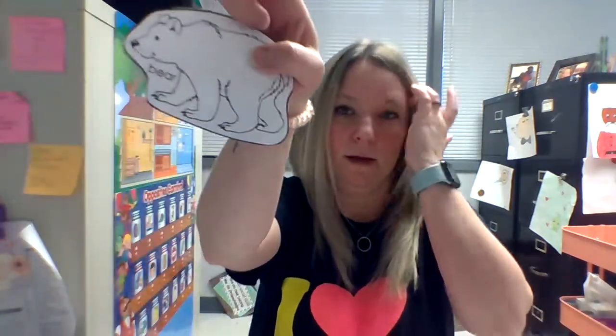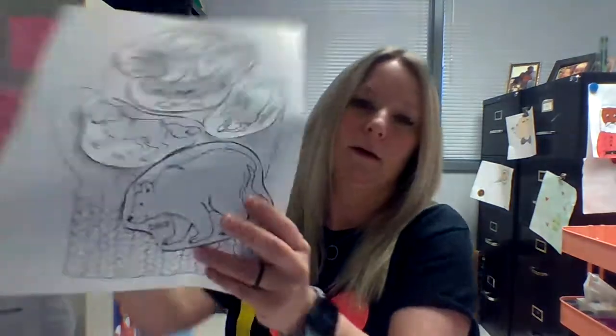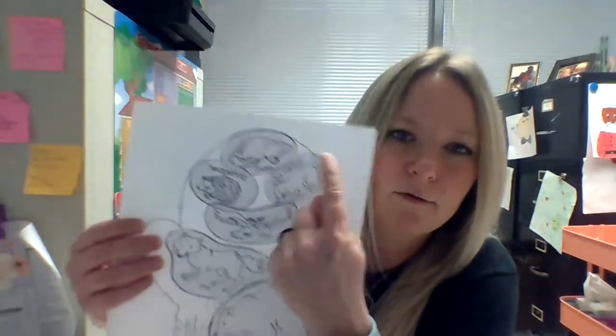All right. So what was our big animal that got into the mitten? Who comes after the fox? He's the biggest animal that was in there. A bear. You're right. A big bear. So you're going to cut your bear out right here and glue him into the mitten. There is my bear. And we have all these animals in here.